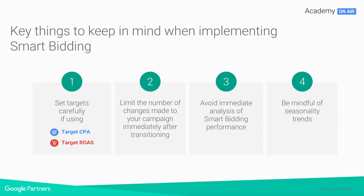Second, limit the number of changes made to your campaign immediately after transitioning. We do see some people getting anxious and deciding to adjust things or manually make changes on their own. It's really not recommended. Give the system some time to learn. Give it that learning period, maybe 1 to 2 weeks of uninterrupted learning, because our systems need data. The algorithms need data to be able to make smarter and smarter decisions for you over time. So you want to try to avoid or limit the number of changes, especially up front and in that learning period.